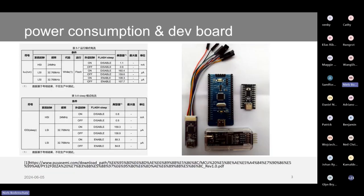Another compromise for the Puya is the power consumption, with 1.1 milliampere at 24 megahertz. It isn't efficient. So for battery powered applications, you very likely would want to choose a different MCU. But for everything else, it's a great option. And another issue, even with sleep and stop mode, power consumption doesn't drop low enough to make it feasible to run on batteries.